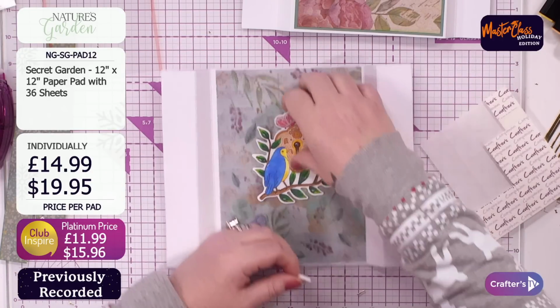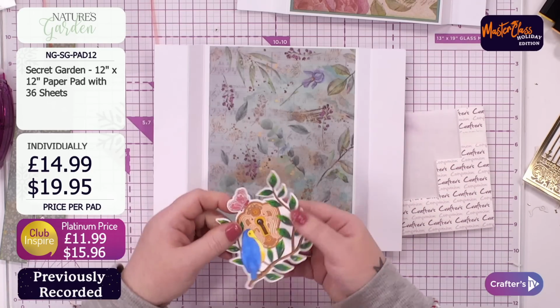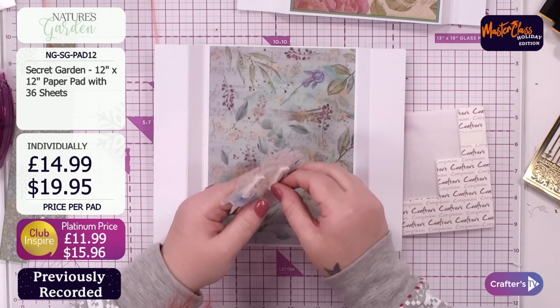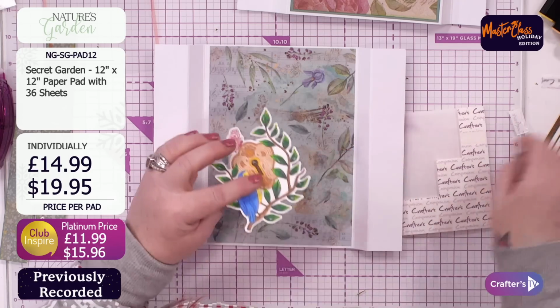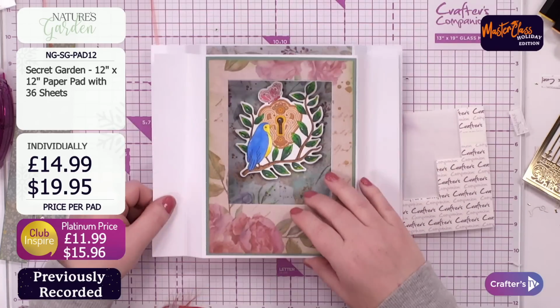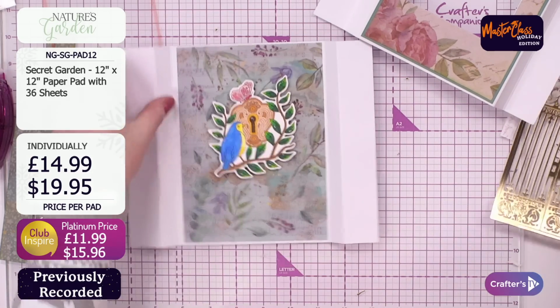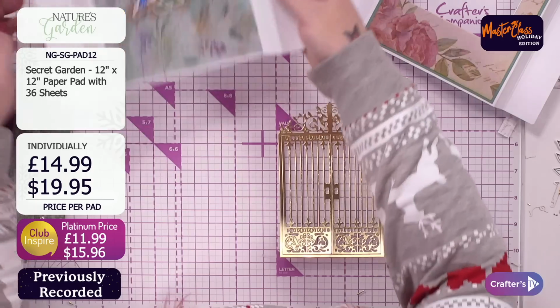Birdie. He's a little birdie. And you could colour that bird in any colour you wanted, couldn't you? Absolutely, you could, yeah. So depending on who it's for, what time of the year it is. Yeah. So just pop that there. Make sure that it's where I want it before I press down. And then just move that to the side for now.